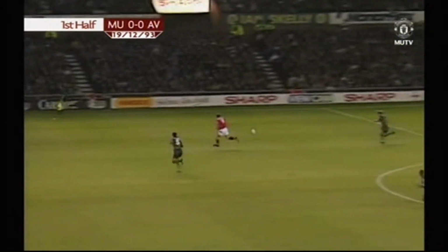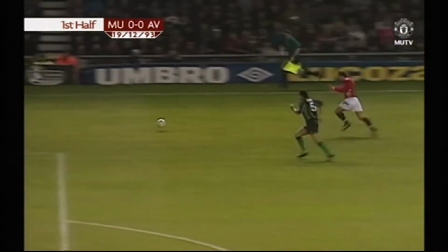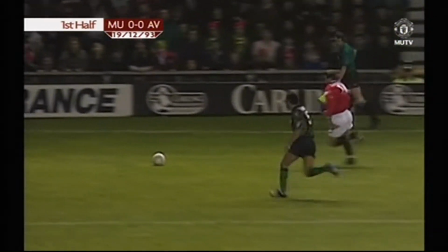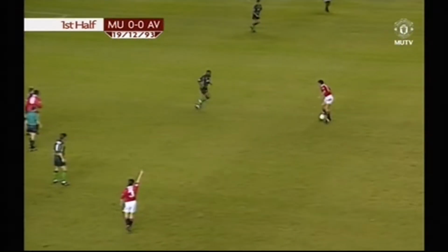I mean, you can see McGrath's got everything under control there, and his goalkeeper appears from nowhere, and he's got to make this tackle, McGrath. He knows it, and look at that for determination and commitment. First class.